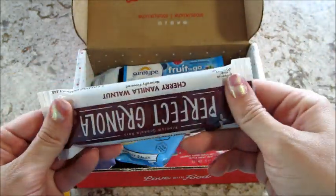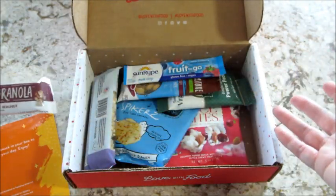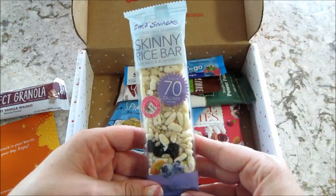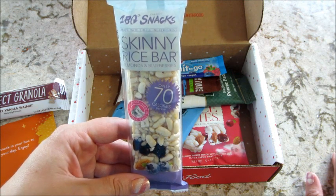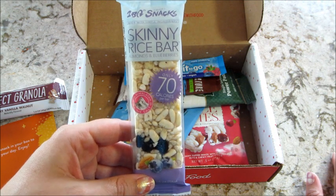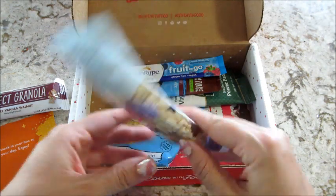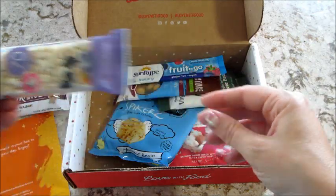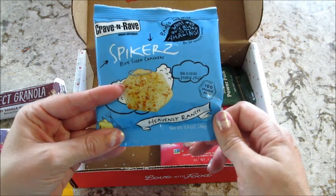And it is gluten-free. I was recently told that I have a gluten sensitivity, even though I've never experienced side effects from it. So a lot of these are gluten-free in the regular box, so that's kind of nice. Next we have 180-degree snack skinny rice bar with almonds and blueberries, and this is only 70 calories per bar. Looks good too. Now I have had these before, but I'm not sure if I've had this flavor.